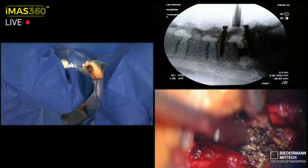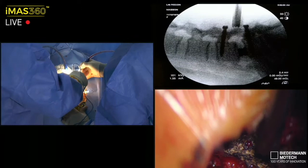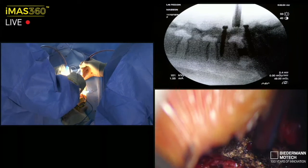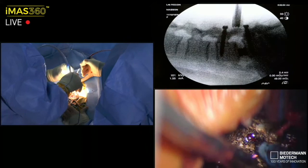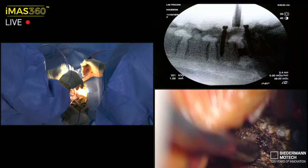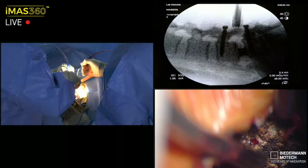So got a little bit of visual obscurity. I want to clean up that approach angle. Here's the screw, so I'm down into the 5-1 zone here. A little irritable as I get deep, so I'm getting close. So starting my braking zone. Still lateral to medial. Okay.